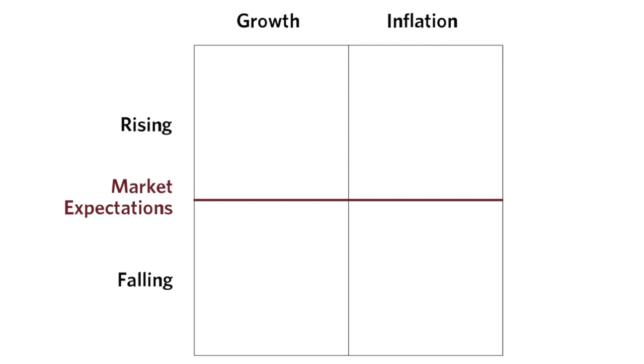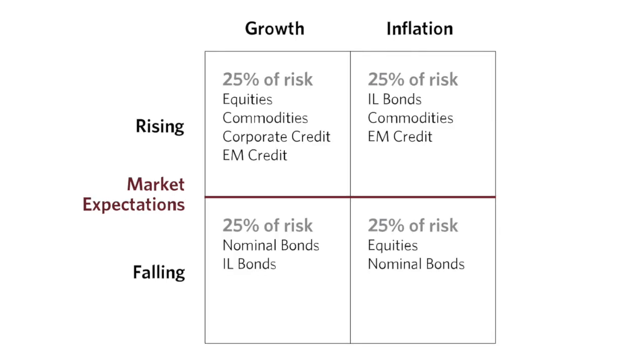On the top of the box, we can see growth and inflation, and then we can see market expectations of rising or falling. The second image shows you what assets do well in these different environments. When the economy is growing, stocks tend to do well, and so does the debt of various companies in emerging markets. If there's inflation in the US, inflation-linked bonds, which are bonds that give you a better return if there's more inflation because they're linked to inflation, perform well. So do commodities such as gold.